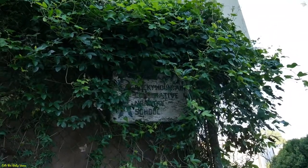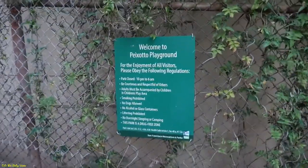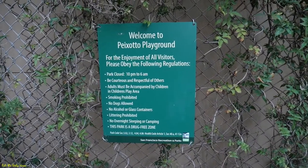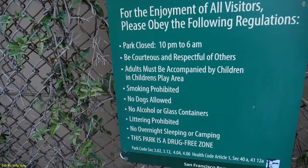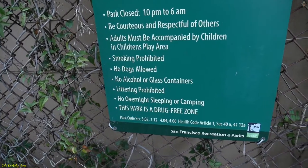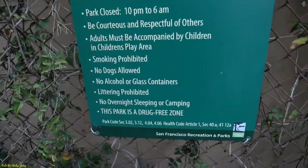Hidden behind the shrubbery is a nursery school. And then over here, you have the rules of the playground. Make sure you follow the rules. Obey the rules. Smoking is prohibited. Littering, no overnight sleeping. This park is a drug-free zone. Maybe we should tell those homies that are sitting up there they need to read the rules first.